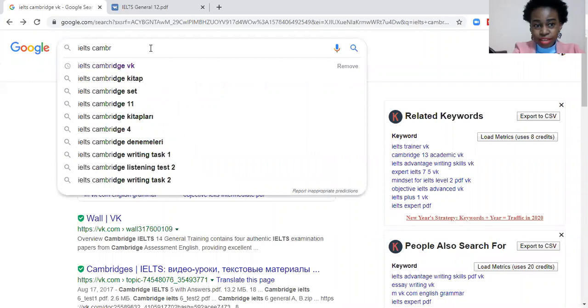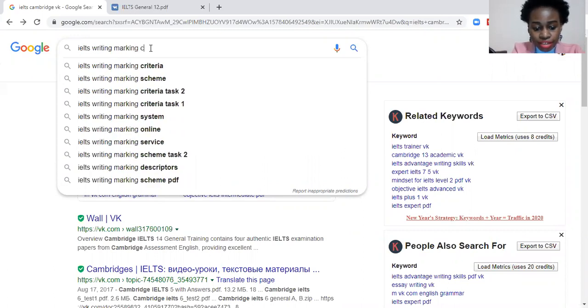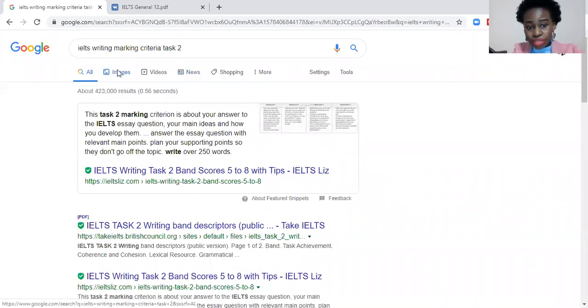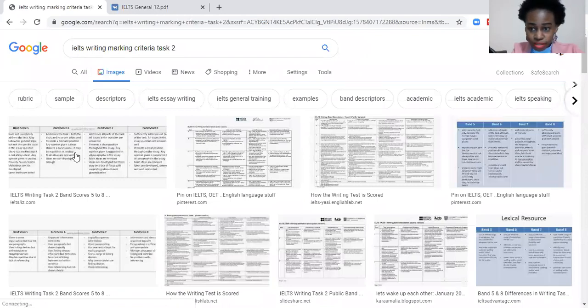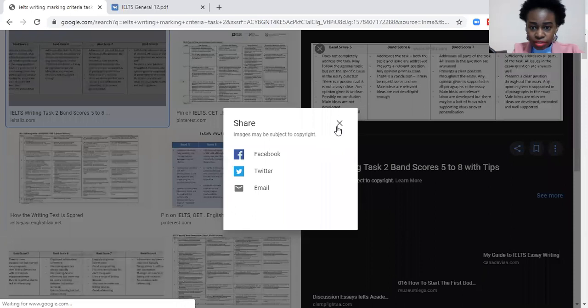If you want to get the criteria, you can say IELTS writing marking criteria. You have to be careful. Task 1, task 2. For example, task 2. And maybe go to images. I find this is a lot easier. It saves my time. So you can look at, for example, this. This looks a lot more clear.